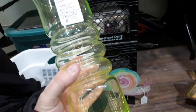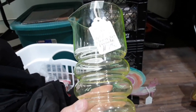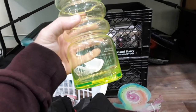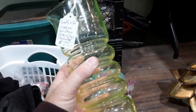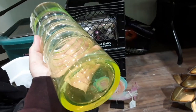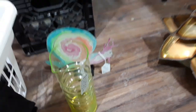I can't figure out who made this, but it's basically an Art Deco to me, Vaseline glass, which means it contains uranium. It's a decanter, or like a tall martini or cocktail maker. The things in the middle are called rings, I think. I tried researching everything, and I just couldn't find this form or shape. So I said, you know what? Similar things seem to be worth about $75, and I ballparked it at $75. Don't remember what I paid for that.